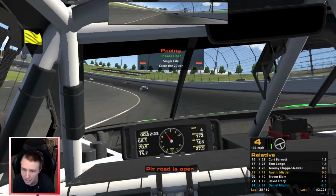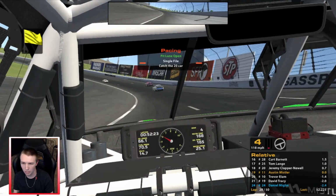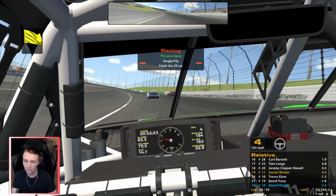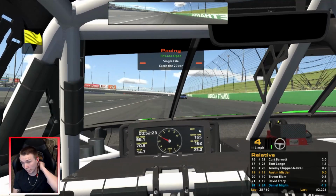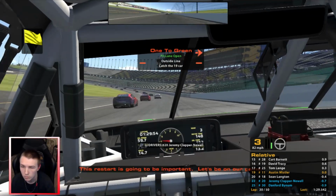Currently, we're 19th. Might be a little bit further back after we pit because we're gonna get all our damage fixed, because I just put it in the wall to let everybody by since I didn't want to just yank it down and wreck half the field. So hopefully we can keep it clean the rest of the race and make this last set of tires last for the last 20 laps. I'm only a lap down because I had to use the bathroom and I couldn't hold it until the end of the race.